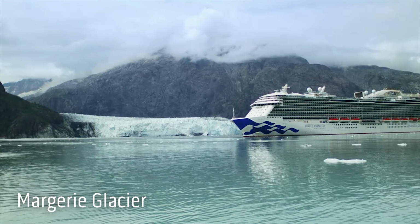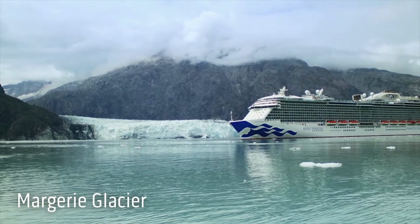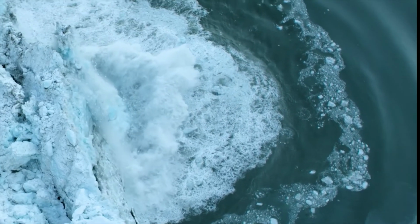They provide commentary over the bridge loudspeakers. Glacier Bay has many glaciers inside of the park bounds, but the main glacier that you'll experience is Marjorie Glacier. And the pinnacle experience is when the ship pulls up to Marjorie Glacier and the ship actually does a full 360-degree turn so that every single passenger on board can get a great view of Marjorie Glacier. And hopefully you'll hear that white thunder when the glacier calves.